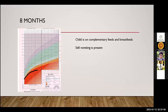Now what are you going to do? What are the options now? Can this be reflux disease? Is it likely or unlikely?